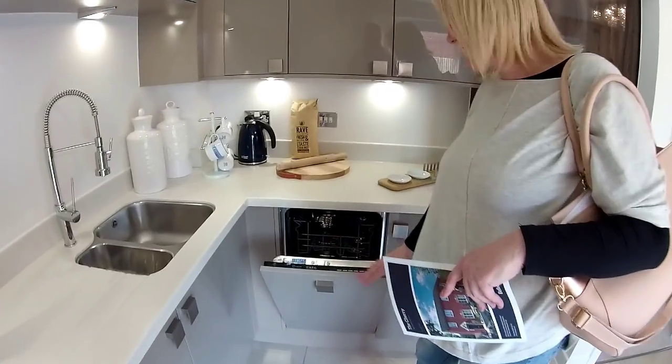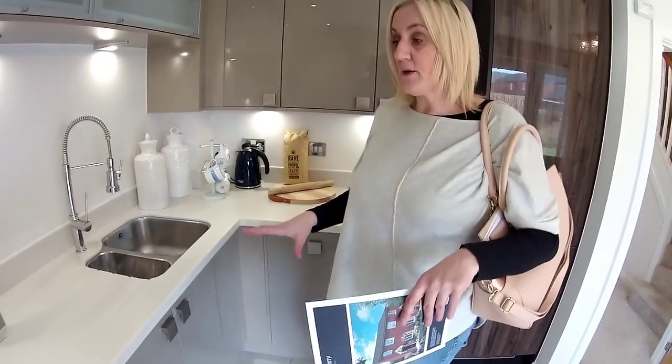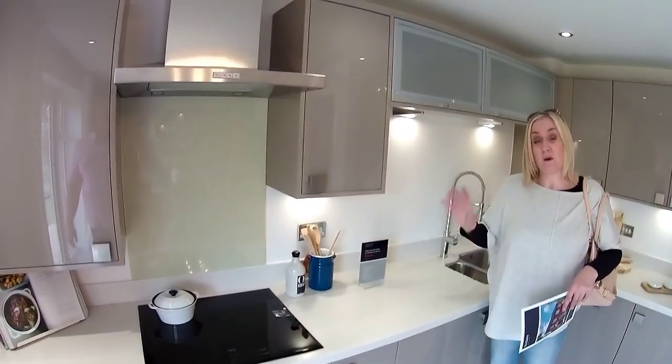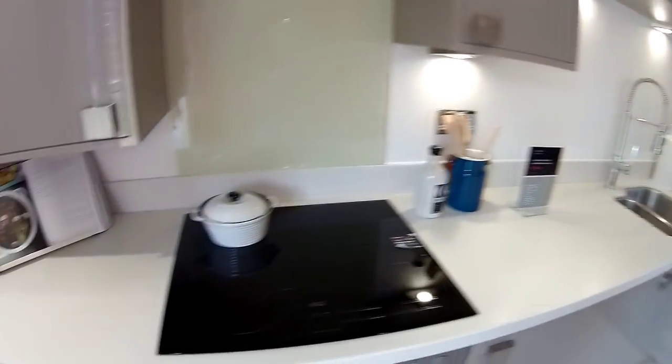Small, slimline, integrated dishwasher. Very nice feature. We're not sure what's included. There is a sign here that says about additions. Because this is a show home, many things you see here might be upgrades, so you need to ask the sales consultant about what's included in your package.